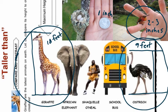I'm hoping to find a video of a hummingbird. And if I don't, you guys should ask your grown-up to Google hummingbirds. It is amazing how quickly they flap their wings. It's insane. Now here, over here on the left, is a hummingbird nest.